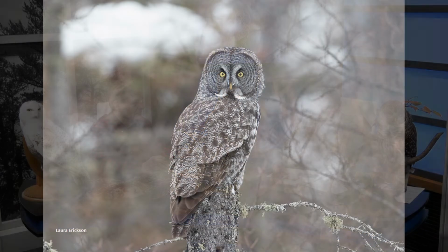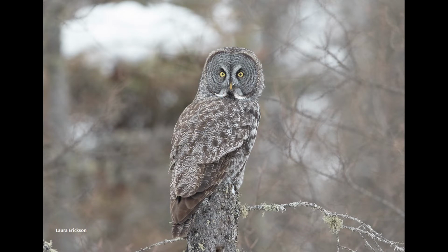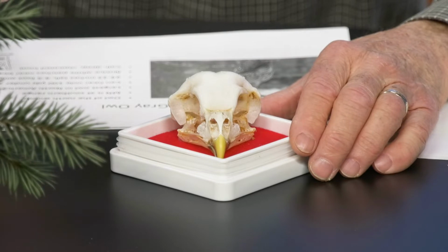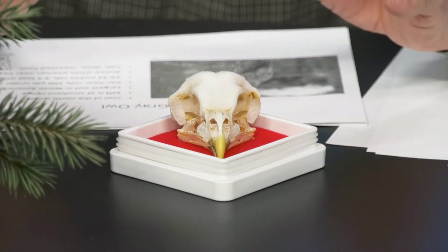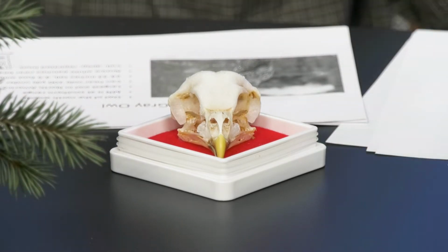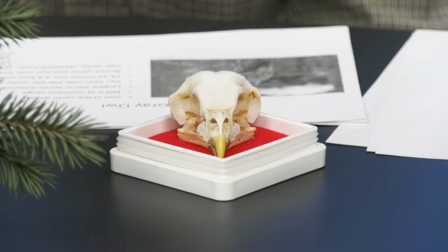I do have a skull here from a great gray. I can take this off. This is from a great gray owl, as I mentioned, the largest owl. And you can see the size of the eyes. The size of the eyes can be anywhere between 1% and 5% of the total body weight, which is quite unique. Those eyes are made to see at night. They're not even eyeballs. They're more a series of long tubes that function to give it that nocturnal vision. And the size just gives it excellent eyesight.